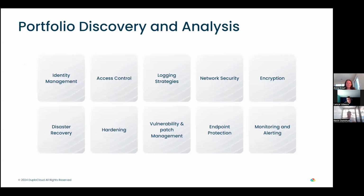So I want to talk about how DuploCloud, as your partner, approaches the migration effort that we're taking together, right? That together thing will come up later as we talk about shared responsibility. But we really have to work with you to understand a lot of aspects about the workload that you're going to be deploying on AWS. Obviously we need to understand your application, how that works. But then what about everything that goes with that? Identity management, access control, logging strategies. That's your AAA services: authentication, authorization, and auditing. So who are you? What can you do? And a year from now, can I go and look at logs and see what you did do?